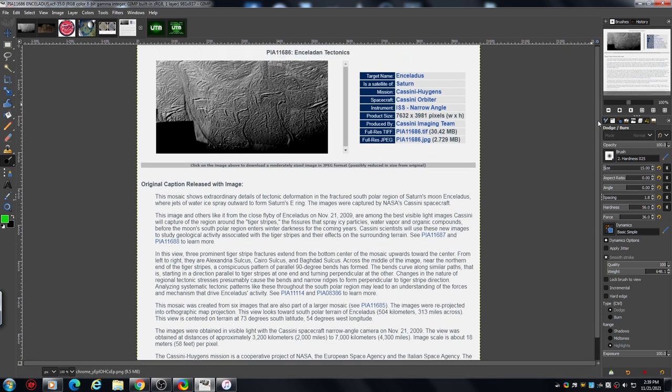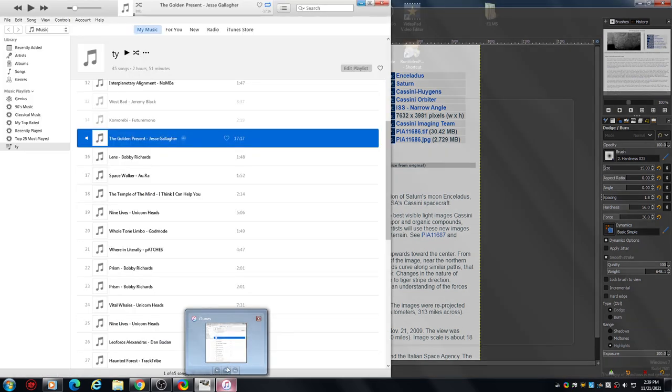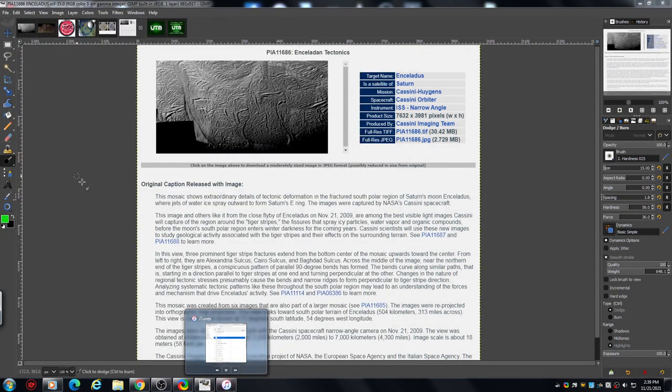Here's a bit more information. This is from the NASA photojournal site. So, I will be showing you more parts of this because the images I've been looking at are getting more and more revealing.